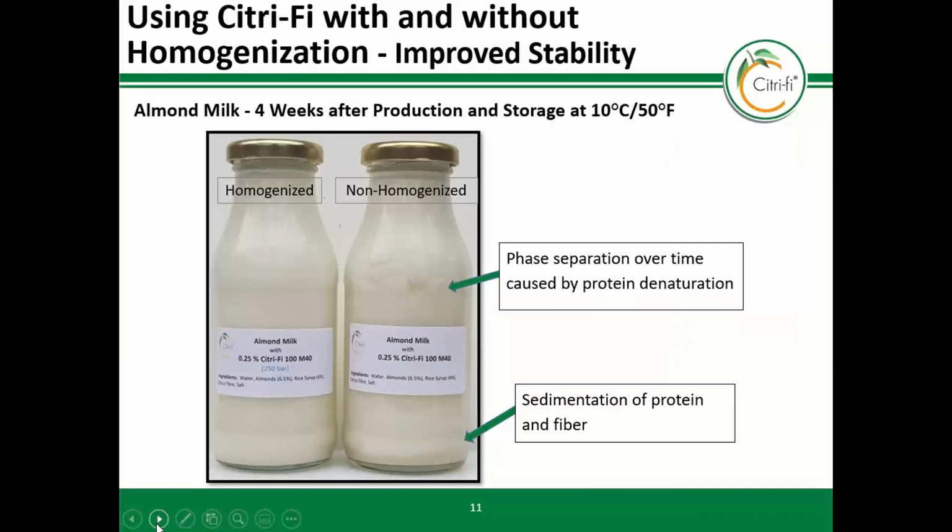Here you can see unhomogenized plant milk separates due to protein denaturation. The protein and the fibers settle to the bottom. However, the homogenized plant milk with Citri-Fi remains stable even after 4 weeks.